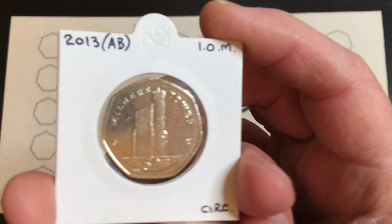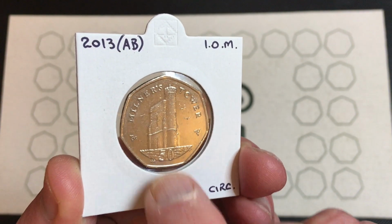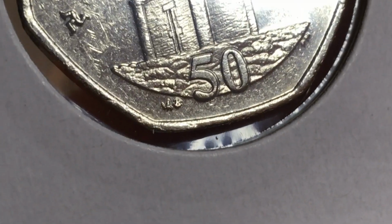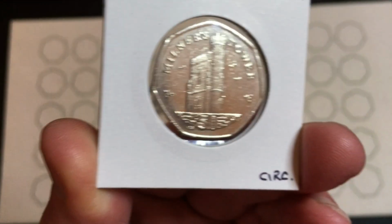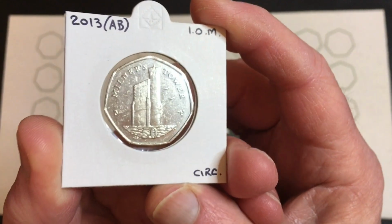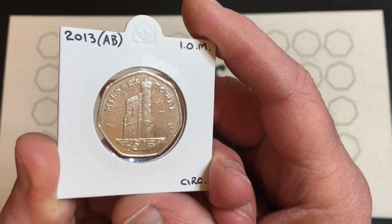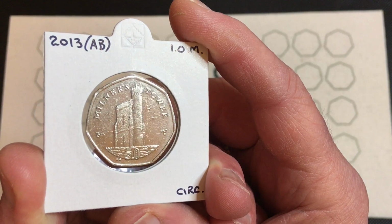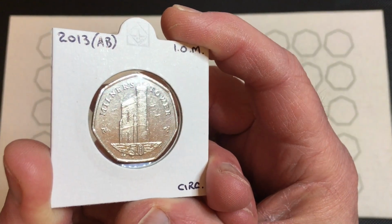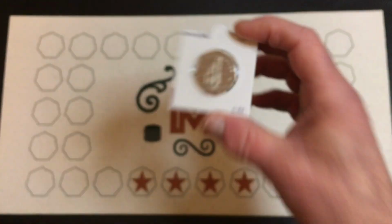The next one is this one, Milner's Tower from 2013. Now this was again another date I was missing. This one is an AB die, which is just down at the bottom there. And this cost, well, it was free postage. It was £3.85, which it's normally around about £3 to buy one of these coins on eBay. So if you take into consideration second class postage is 85p, it's about right. But that was a date I was missing.